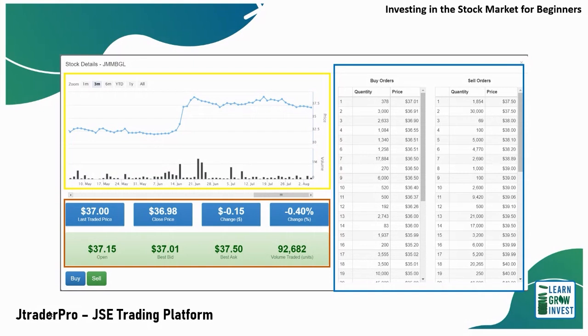And then what you're seeing next is the percentage change. So that 15-cent change is equivalent to a 0.4% change. And then below that, you're seeing the open price, the best bid, the best ask, and the volume traded. Now, this information is helpful because at times you want to look at the volume traded to understand if there are a lot of persons that are trading the stock or not.